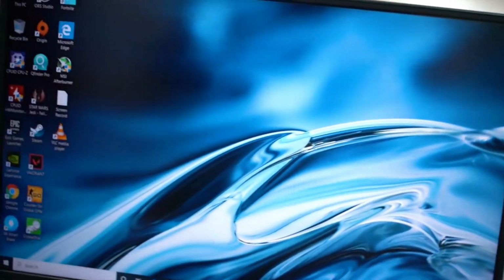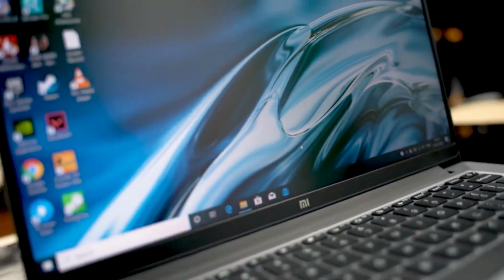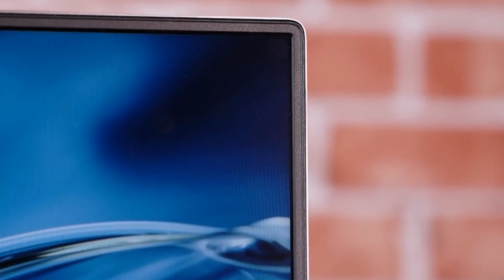After the launch of Xiaomi Mi Notebook 14 Horizon Edition, I am here to bring you some of the best alternatives to the laptop. So without wasting any time, let's jump into today's video. Today we are going to compare the Xiaomi Notebook with the Dell G5 SE. So without wasting any time, let's jump into the video again.